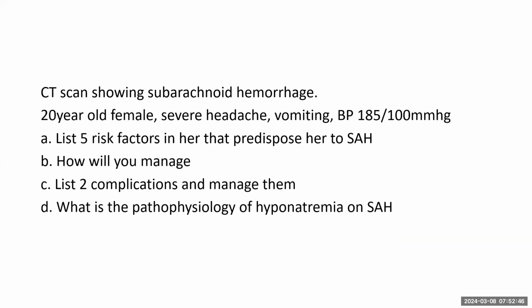Subarachnoid hemorrhage. A 20-year-old female with severe headache, vomiting, and blood pressure of 180/500. List 5 risk factors in her that predispose her to SAH, subarachnoid hemorrhage. How will you manage? List 2 complications and manage them. Then what is the pathophysiology of hyponatremia?